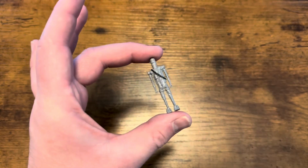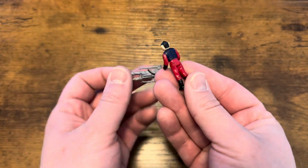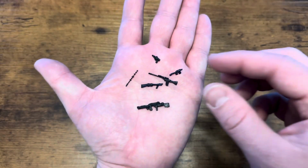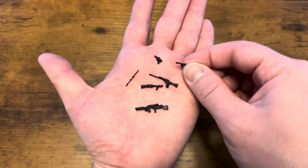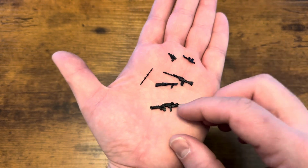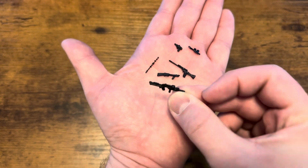Personal favorite, Boba Fett, of course. We have IG and Nine Nub. They look great as well. And last but not least, we have It's a Trap, Admiral Akbar. And look at these blasters. That they come with the blasters separately is so crazy. There's so much detail on these blasters at this scale, it's nuts.